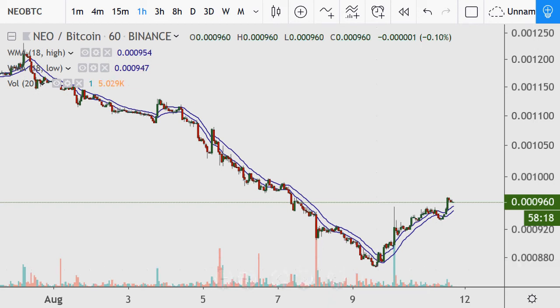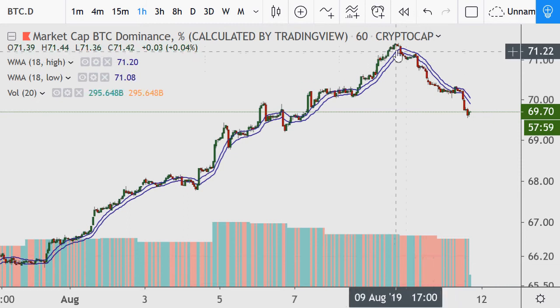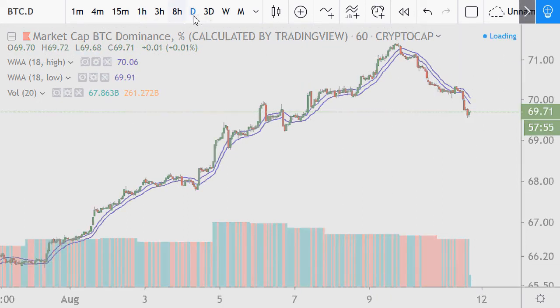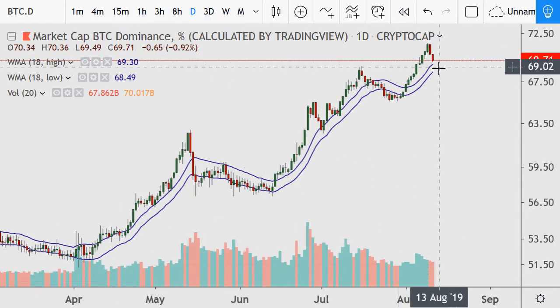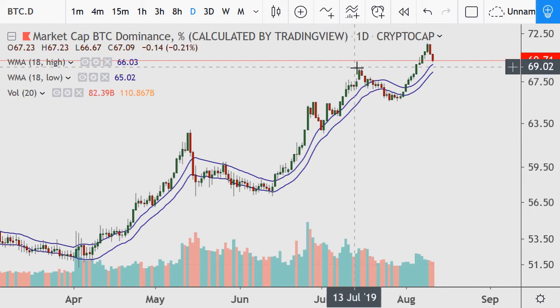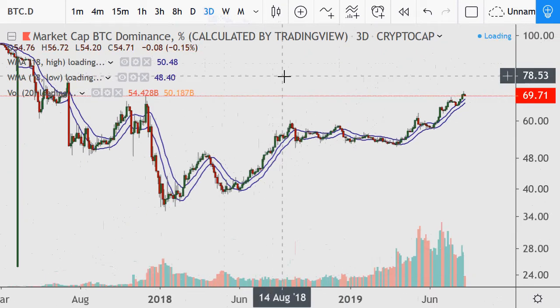And amongst such, Bitcoin dominance is looking something like this. Of course, this correctionary move is very small so far. As even here, it's not hitting the 18 average, hasn't came back to where it came from just its last time, and it is overextended.